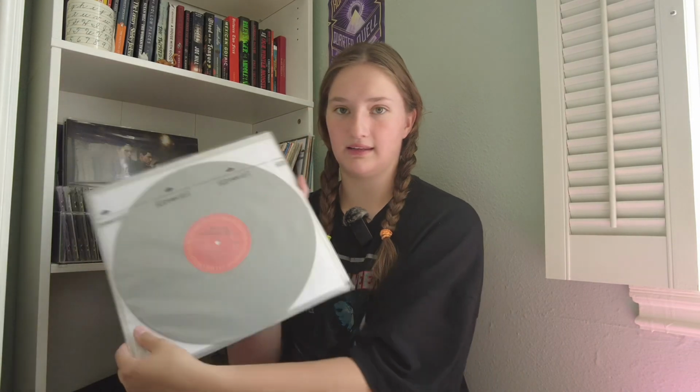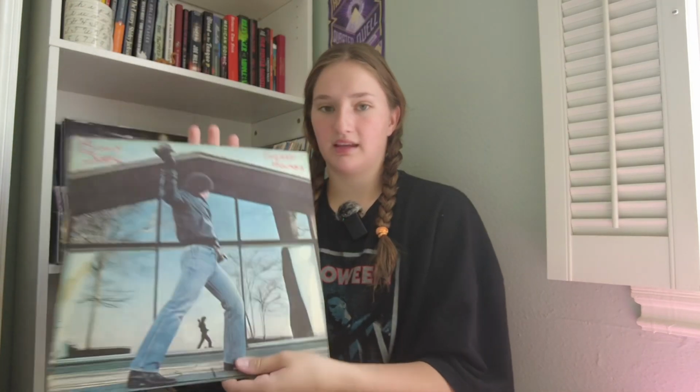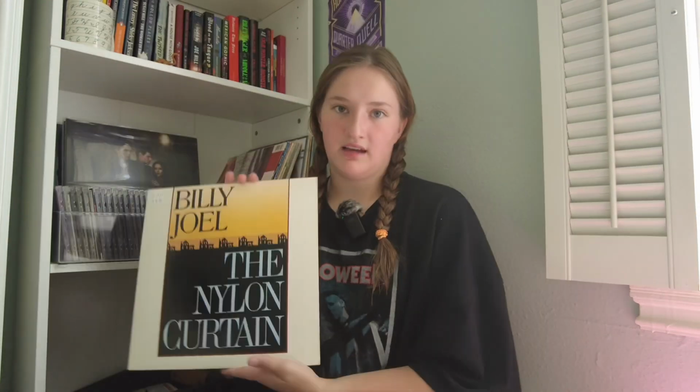Turnstiles. Of course, we have The Stranger, his Record Store Day 2022 live album, Live from the Great American Music Hall, and it is very pretty stone gray. We have Songs in the Attic, which is a live album of all the songs before he got popular, so it was like his deep cuts. Glass Houses, which is, in my opinion, his best album. The Nylon Curtain, An Innocent Man, Love, and The Bridge, Love.